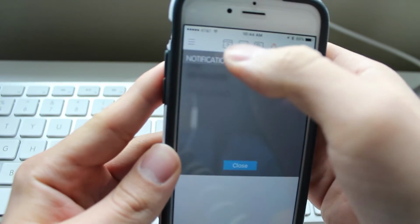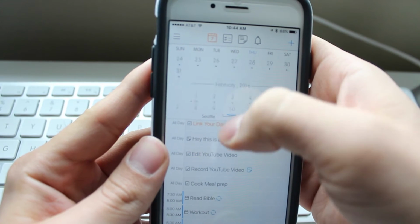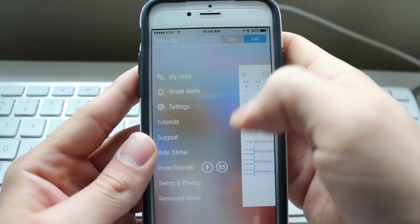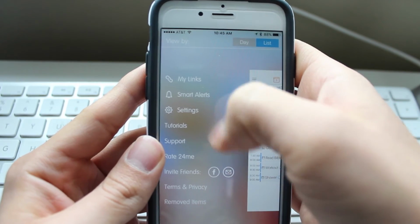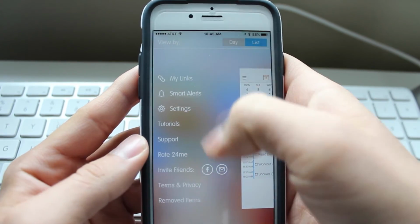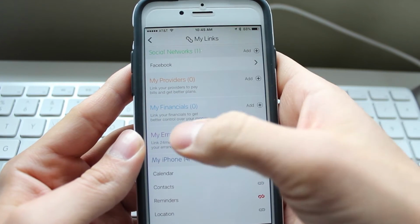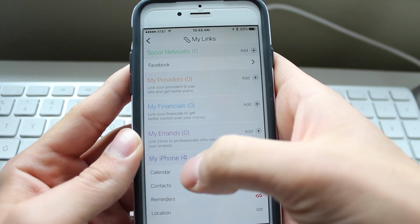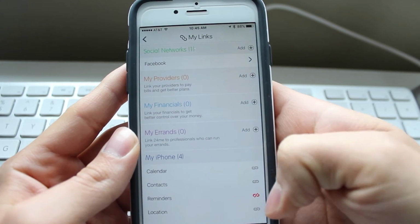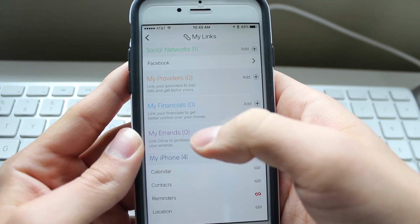And here's where all your reminders will be and everything. You can also add locations to your events, so it'll tell you how long it's going to take to get there and if traffic is heavy, like the default calendar app does. Also, here are some other settings like tutorials to teach you how to use the specific features of the app. You can also go into My Links and link your financial stuff, errands, calendar contacts, reminders, and locations. This is where you sync them here. Like, I don't have my reminder synced, so that's why it has the red. I'm not sure what financial does because I haven't added my bank to it or anything.